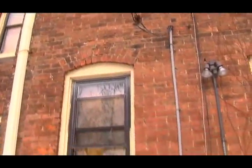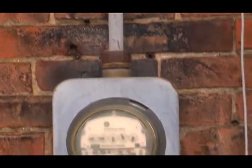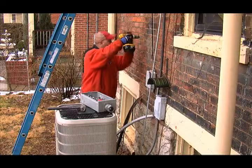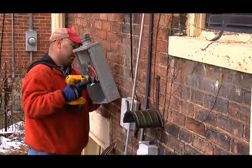Well, Bryce, this is where the electrical service comes into the house. You can see that it's old and it's really only sized for about 100 amps worth of power to the house. So what we're going to do is we're going to bring this up to a 200 amp service. Okay. We're going to replace all this material.